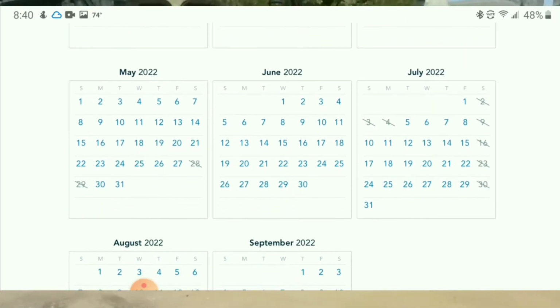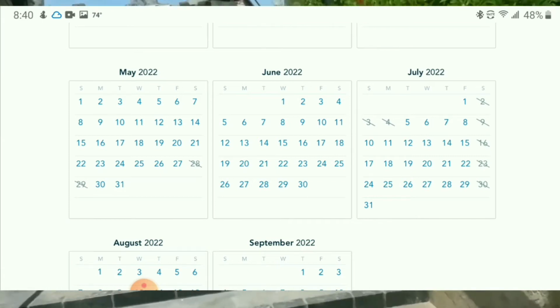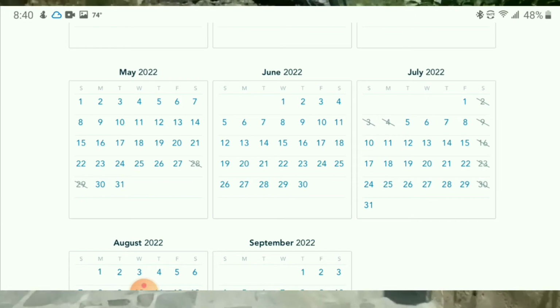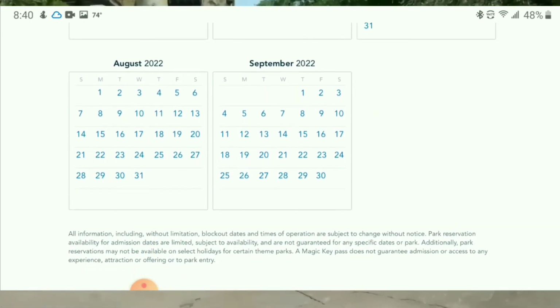Then you scroll through 2022. It looks like all the key weekends are blocked off, pretty much, like the 4th of July. You have the 2nd, 3rd, and 4th, and the weekends after that, which are the 9th and the 16th, which is Disneyland's birthday, which falls on the 17th, a Sunday. That's open. But it looks like all of the Saturdays in July of 2022 are closed for the Believe option right there, and everything else is open.